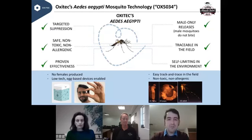So what we've done at Oxitec is we've developed a version of Aedes aegypti mosquitoes which have two genes added into them. What these genes do is, when we release male mosquitoes into the wild, they will pass on these genes to all of their offspring, and all of their female offspring that inherit these genes will die. That's because the offspring inherit what we call a self-limiting gene, and that gene only affects the female offspring that inherit it. So this allows us to have, as Andrea said, completely targeted suppression of just this one species, because it relies on male Aedes aegypti mosquitoes being released and going out to mate with wild female Aedes aegypti. They don't mate with any other species, so they can't pass on these genes to any other species. So it's entirely targeted to this one species, which is transmitting diseases.